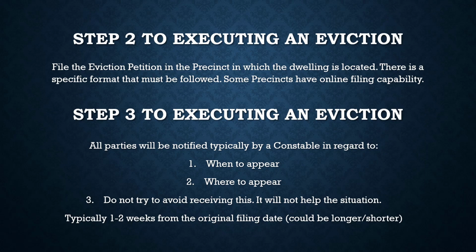You're typically going to see this within a couple weeks of the filing. Now, I'm filming this in July of 2020. Due to current circumstances, with what's going on in the world, it could be longer. So just be prepared for that and be patient. If you don't receive anything within, I'd say, 2 weeks, you're going to want to call the Justice of the Peace, the precinct, to find out what's going on.